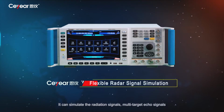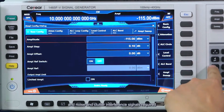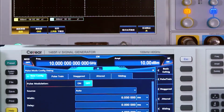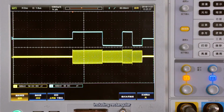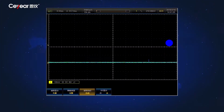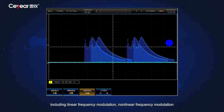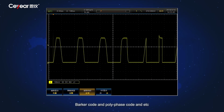Flexible radar signal simulation. It can simulate the radiation signals, multi-target echo signals, and noise and clutter interference signals required for measurement of radar components, whole instruments, and systems. There are 7 types of radar pulse envelopes, including rectangular, trapezoidal, raised cosine, and root-raised cosine, and there are more than 30 types of intrapulse modulation, including linear frequency modulation, nonlinear frequency modulation, Barker code, and polyphase code, etc.